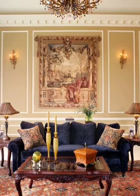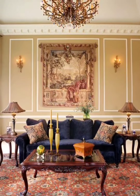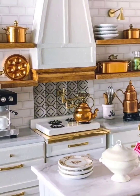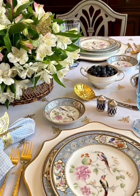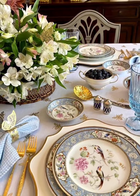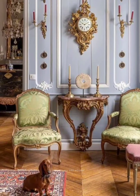Learn how to select furniture pieces that embody the rustic elegance of French country style, such as weathered wood tables, upholstered armchairs with toile or floral prints, and wrought iron accents. We will share tips for mixing and matching different styles to create a cozy look.